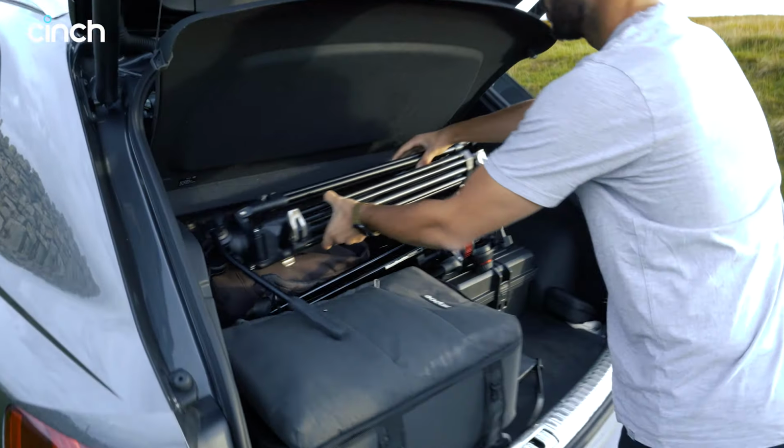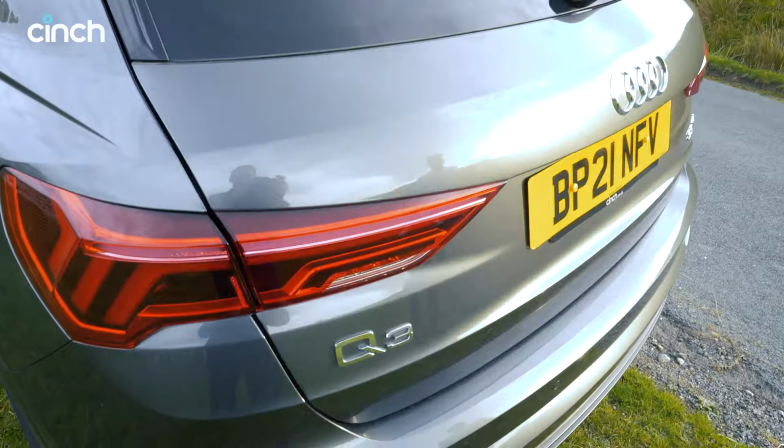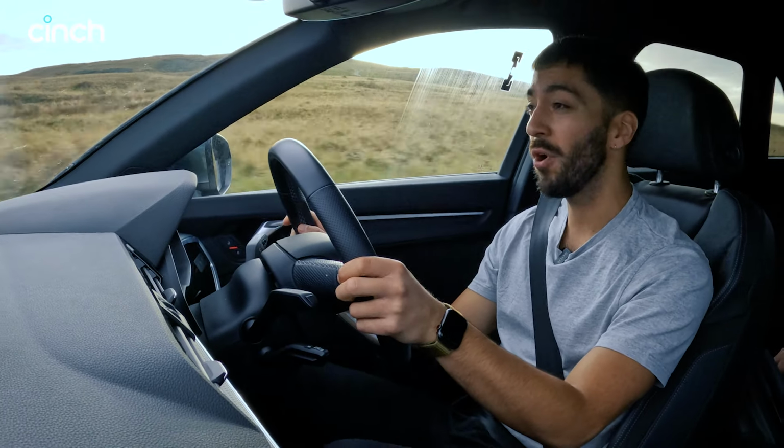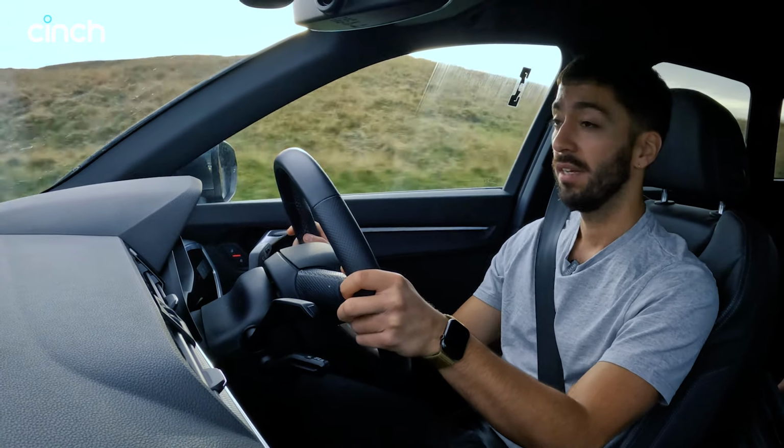Oh, and the boot of this Q3 is massive. It can swallow all of our camera gear, no problems whatsoever. It's no wonder that this Q3 is so popular with families in Britain. That Alfa Romeo has got a lot to live up to. Let's see how it does.